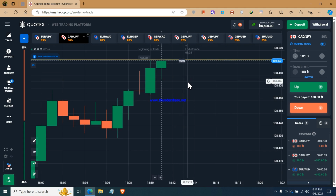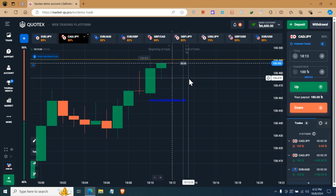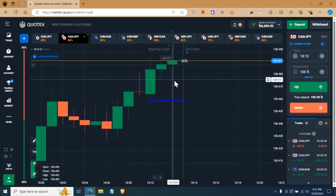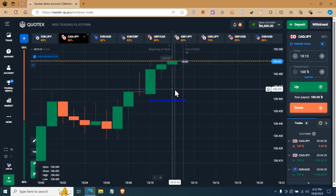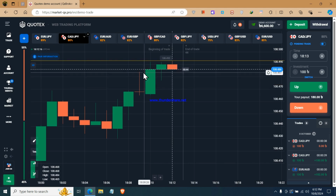They haven't touched that point, but the buyers are actually unable to break their previous highs. Okay, they couldn't break the previous high. That's why I did not place a trade for call option, I think.